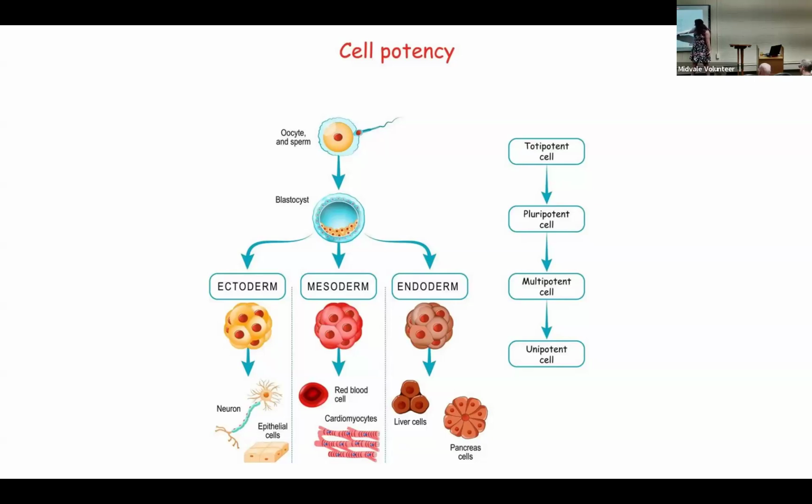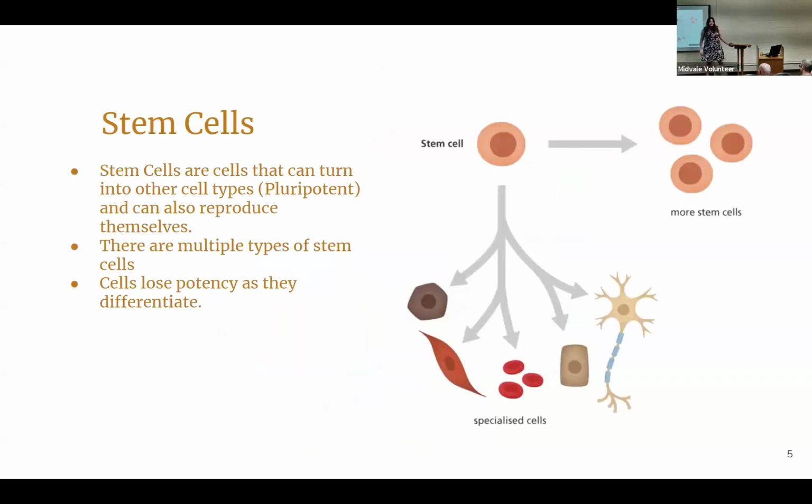But basically, there's kind of a middle step, and there could be multiple middle steps before you get to your end product of, say, a pancreas cell or a red blood cell that cannot create other cell types. They're just whatever they are. So, yes, and now we can get into exactly what stem cells are.